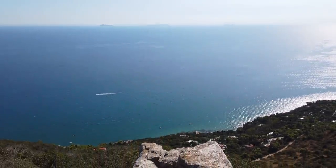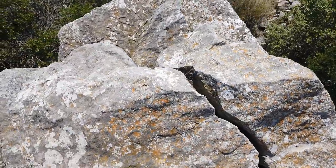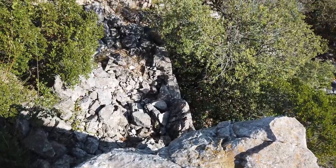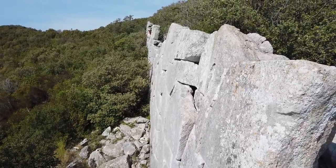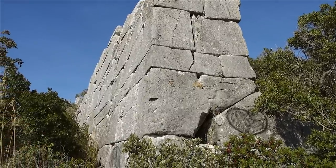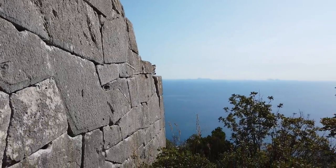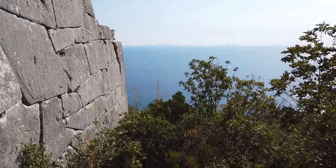I'm standing here on a final stretch of the wall of the Circei Acropolis. The wall changes direction and continues this way. You can see some stretches going on. The wall ring is roughly four-sided, it stretches 5.6 meters in the sky and has a total length of around 680 meters. It is officially dated around the 4th century BC.